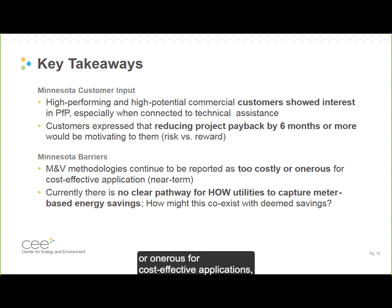Some barriers in Minnesota are that M&V methodologies continue to be reported as too costly or onerous for cost-effective applications, at least in the near term. Currently, there is no clear pathway for how utilities can capture meter-based energy savings, so how might this coexist with deemed savings?